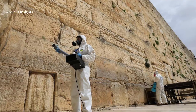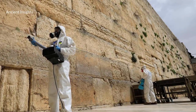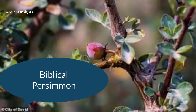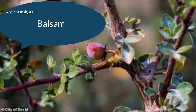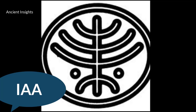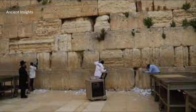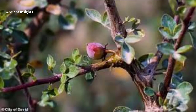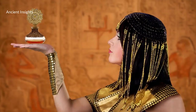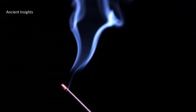According to a statement released recently, the seal was discovered at the foundation stones of the Western Wall, showing the plant known variously as biblical persimmon, balsam, or perhaps the Balm of Gilead. According to the Israel Antiquities Authority, the biblical persimmon plant is unrelated to the modern-day fruit. It was used to make temple incense, perfume, and other balms and medicine during the time of the Second Temple.